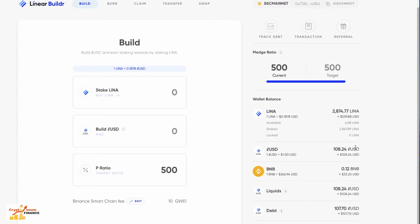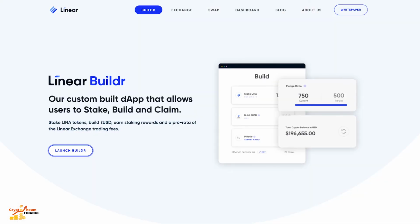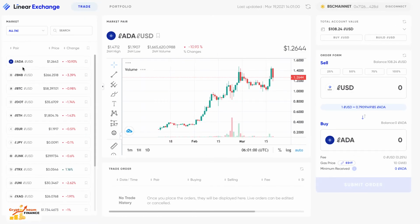So let's just close that off. And then the next thing that we can do is go on to the exchange. So just close this builder page, and let's go back to the Linear dashboard right here, and we can press up here to go to the exchange, or you can press also over here to go to the exchange, and that should bring up your exchange. Right here you can see all of the different pairs that you can buy with LUSD.